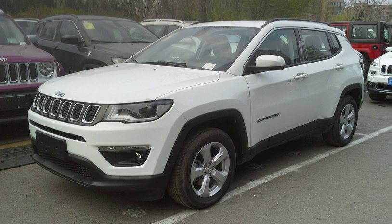The Altitude package was available on the Jeep Grand Cherokee only at first, but then was available on the Compass, Patriot, Wrangler, and Wrangler Unlimited as well. All models except the Jeep Grand Cherokee dropped this model. The Grand Cherokee model continued to offer this model for the 2013 model year.